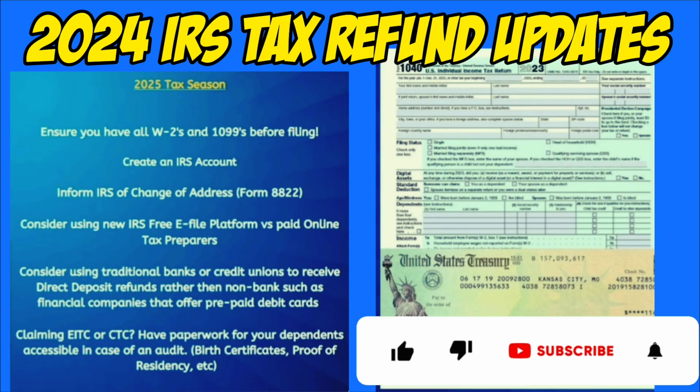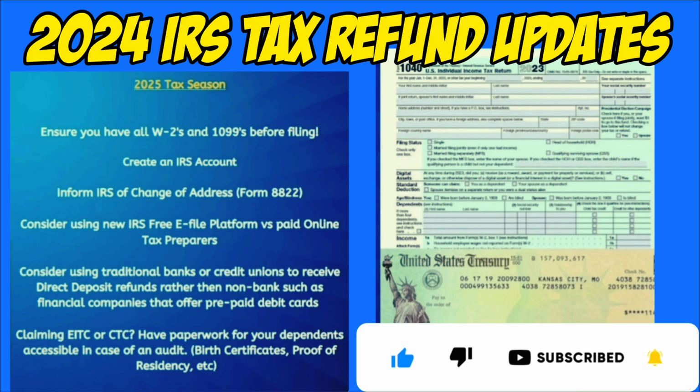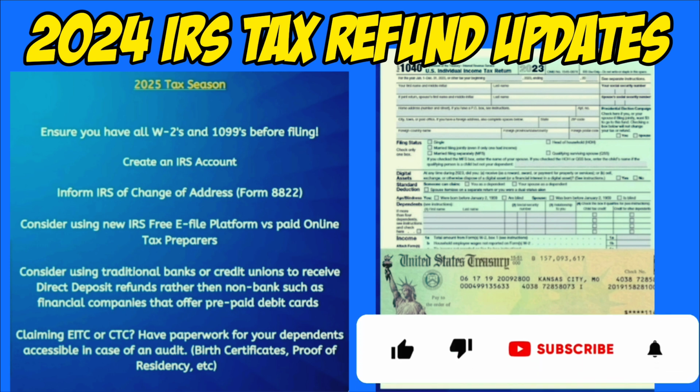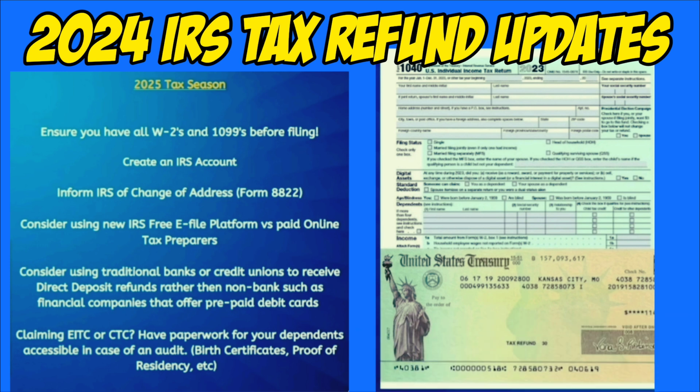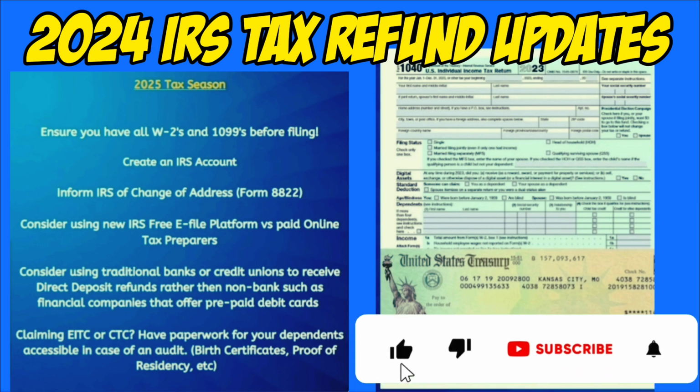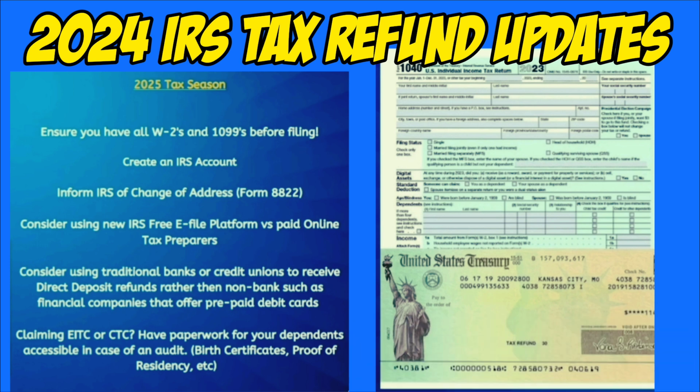Steps to prepare for the 2025 tax season. 1. Gather all tax documents before filing. Ensure you have received and reviewed all necessary forms, such as W-2s and 1099s, before filing your tax return. Filing without all required wage documents can lead to discrepancies between your reported income and employer's submitted data. A mismatch may result in a 570 code on your tax transcript, which places a hold on your tax refund until the discrepancy is resolved.